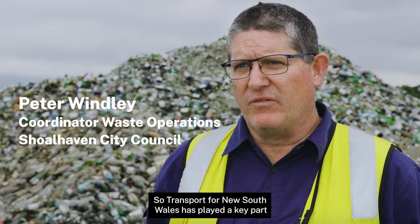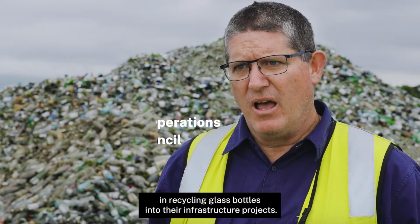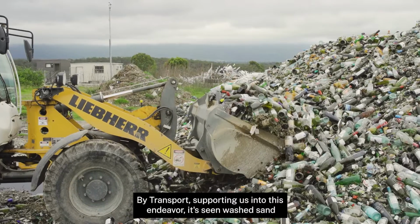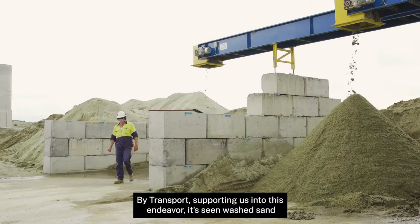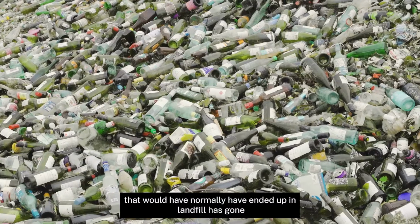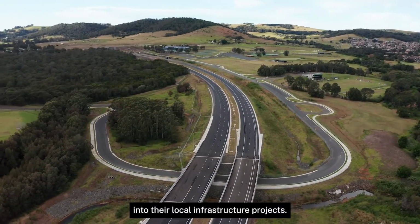So Transport for New South Wales played a key part in recycling glass bottles into their infrastructure projects. By Transport supporting us in this endeavour, it's seen washed sand that would normally have ended up in landfill go into their local infrastructure projects.